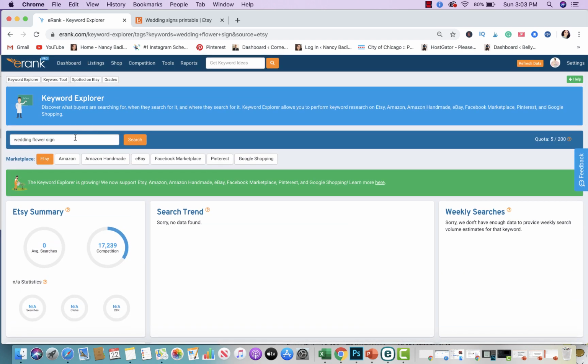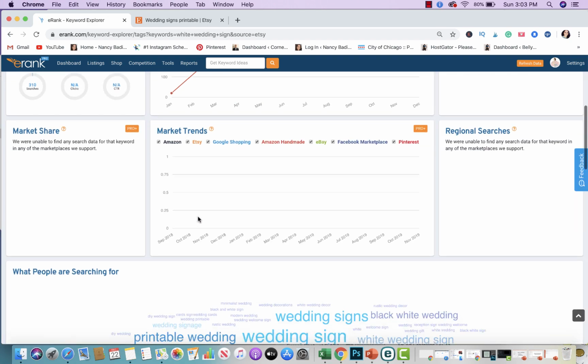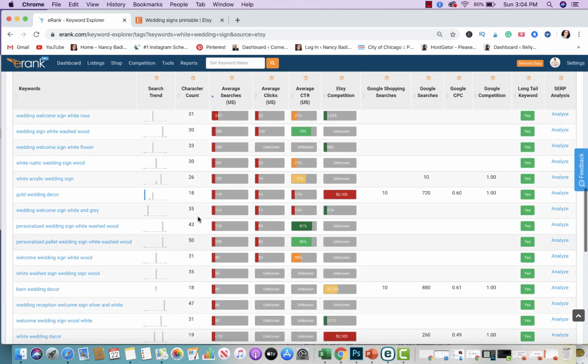So I will move on, and now I will put white wedding sign, right? Because my sign is a wedding sign and it is white because it has the white flowers. Let's see if anything comes up. And literally this is what you have to do. You're going to take every single keyword that you wrote down and you're going to do a research on it, and you're going to see what comes up. If you get stuck, let's say you don't have a lot of keywords that you came up with, I'll show you another strategy that you could start using.